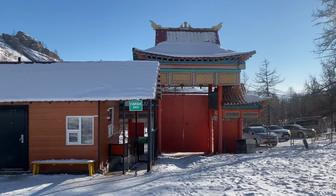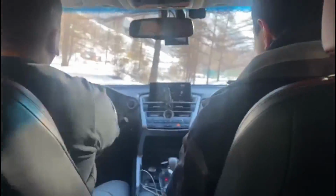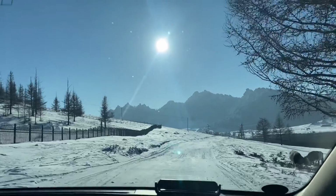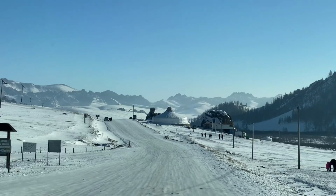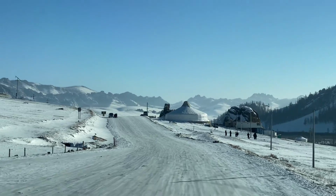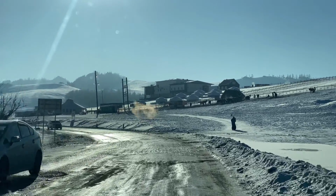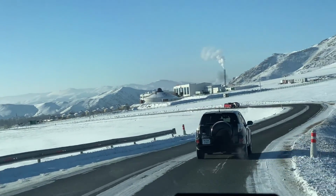After making our way down from the temple, it was time to make the hour-long drive back to Ulaanbaatar. No trip to Mongolia is complete without an outing to the countryside, and Terelj National Park is a great destination for those who, like us, don't have loads of time to explore the country, but still want to see more than just Ulaanbaatar.